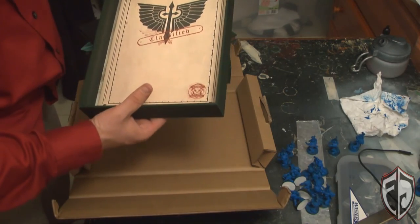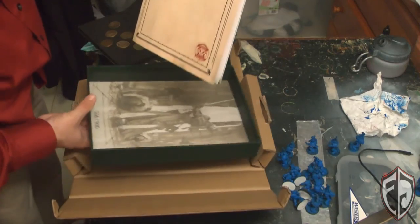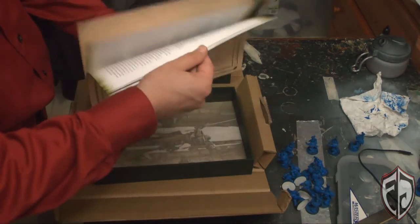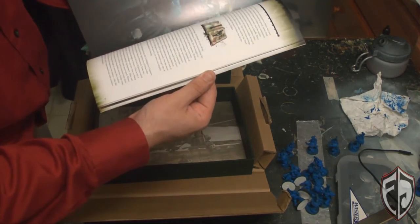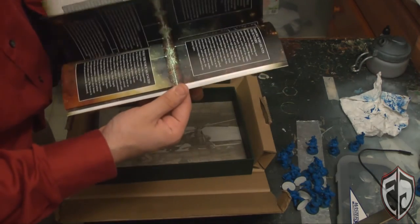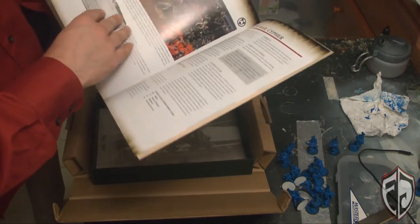Classified information. And it is... what could this be? It is Cypher's Data Slate. Now, some people have pointed out this does have fewer pages than the digital edition. That's because there's two major differences in the digital edition.